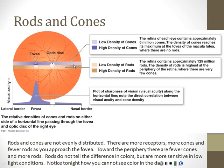And then if we look at this band right here, the light tan is low density of rods, dark tan is high density. So as we go towards the edges of the eye, we get more and more rods, but fewer and fewer cones. So the rods and cones are sort of opposite in the eye.